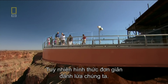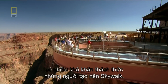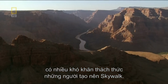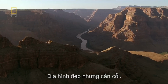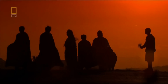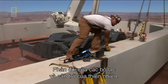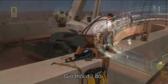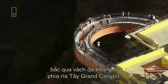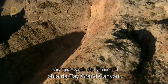But its simplicity of form is deceptive. As a major engineering project, many obstacles challenged the creators of Skywalk. A beautiful but barren location, ancient geology, tribal controversy and environmental restrictions, ripping wind, and the fear of building a glass bridge over an enormous cliff just off the imposing west rim of the Grand Canyon.